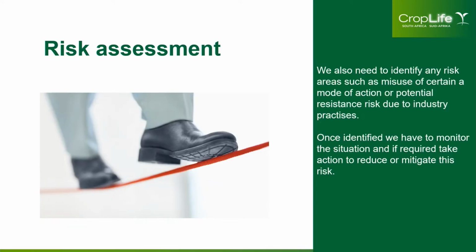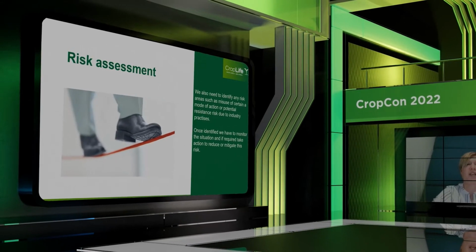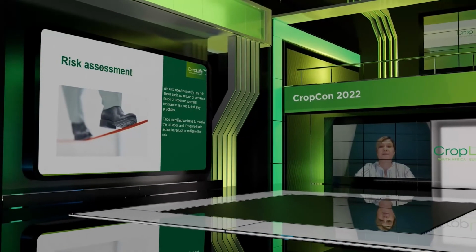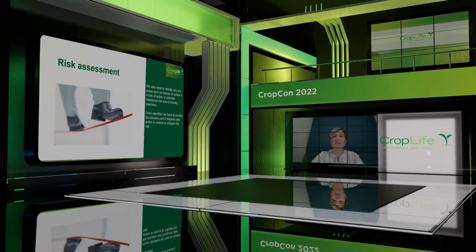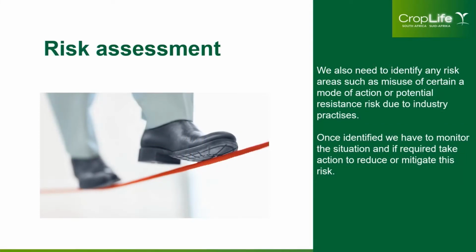This is one of our more important roles, even though not one of our major roles, and that is risk assessment. As we speak to the industry and we get feedback from our members, we can identify areas where there is a risk for resistance development. Once we've identified these risks, whether it's due to the actions of our industry, whether it's misuse of a single mode of action, we can identify this and we can try and put some mitigating actions in place so that this does not develop into a full resistance risk.